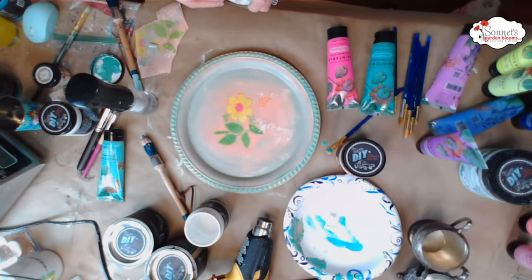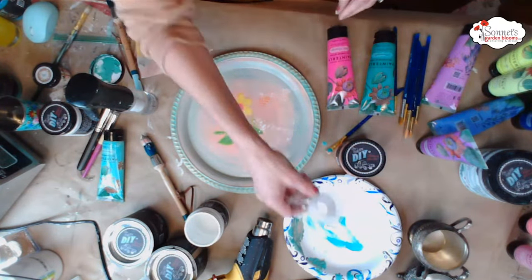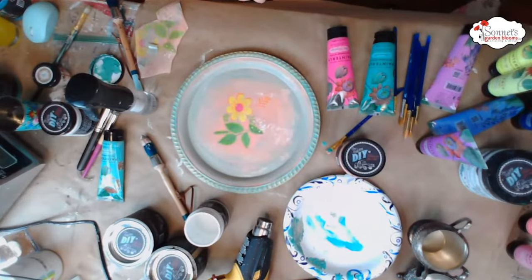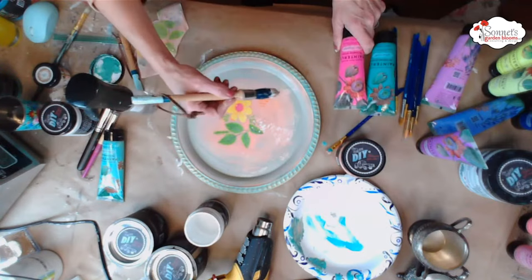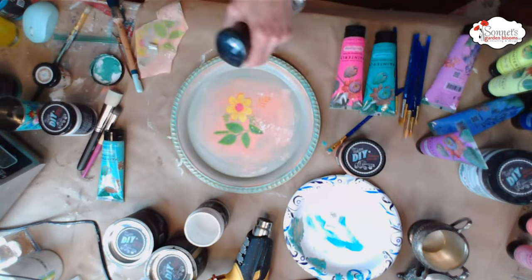Yeah, I don't think it's working. The tape's not really helping. Use some tape. Okay, let's see. I'm terrible at blending, though I haven't worked at it consistently to improve. I haven't either. And I think that's where my problem lies. I think that I just need to practice more.